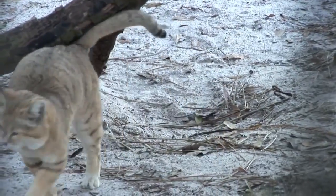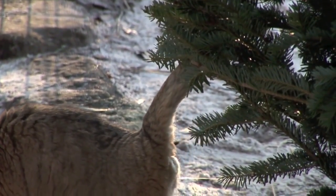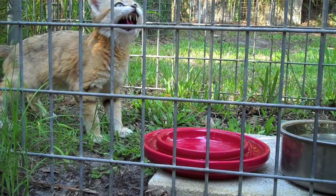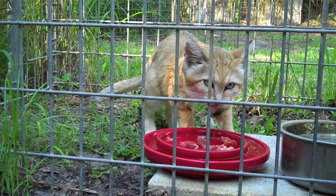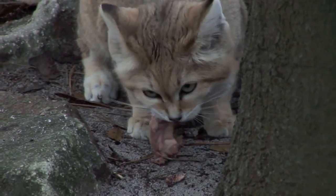He had lots of fun checking out his new space and making sure that others knew that this was his territory now. Canyon soon figured out his new feeding spot in the enclosure. He's on the feeding tour at the sanctuary, and this is definitely his favorite time of day. He loves chicken necks, and this is also when you're reminded that he's a wild cat.